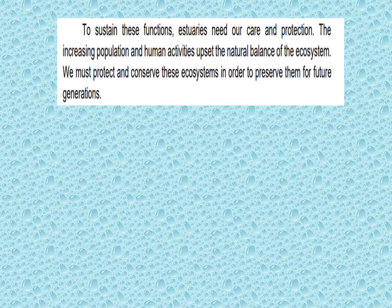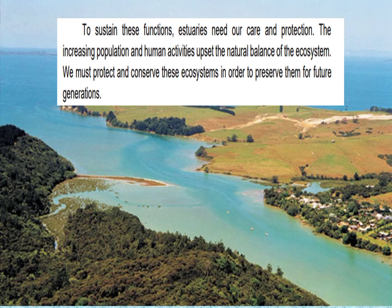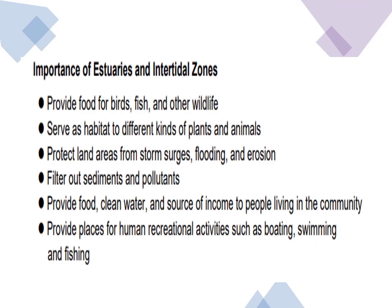To sustain these functions, estuaries need our care and protection. The increasing population and human activities upset the natural balance of the ecosystem. We must protect and conserve these ecosystems in order to preserve them for future generations. So, what are the importance of estuaries and intertidal zones?